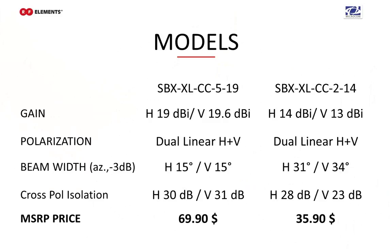And if we look at the pricing here, you can see, again, it's still pretty cost competitive. I apologize for the typo there on the 14. I believe the price is $65, not $35. But you can still see a difference of roughly $70 for the 5 gig version MSRP, and roughly $36 for the 2.4 gigahertz version.